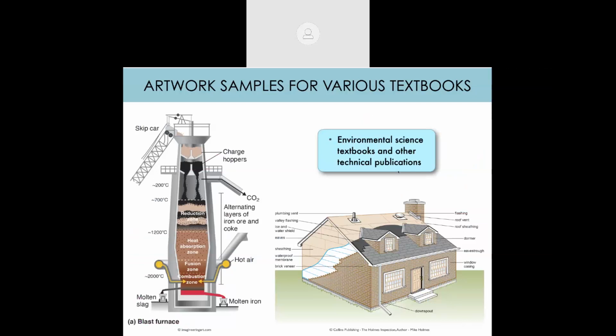Environmental science textbooks and other technical publications. So here on the right, we have what's called a blast furnace. It's basically what's called a cutaway, showing the inside of the furnace and how it functions.